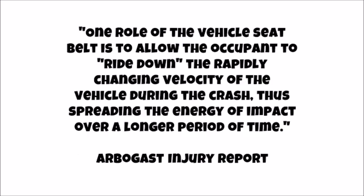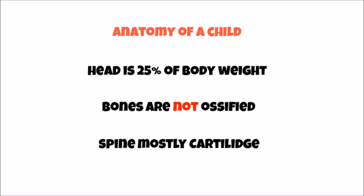Next. In a properly used car seat, the harness should be snug on the child's chest and shoulders, allowing the child to ride down with the harness. The harness is designed to stretch, slowing the rate of deceleration and reducing the overall force of the abrupt stop on the child's body. Next. Children's bodies are still developing and their bones aren't fully ossified.